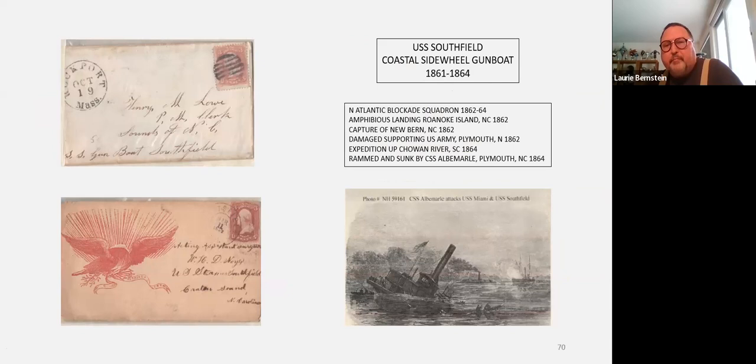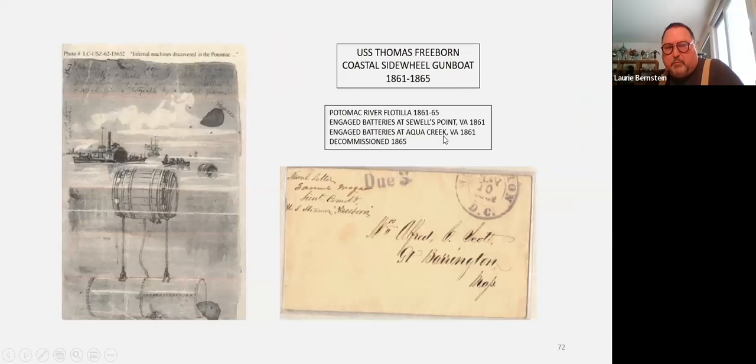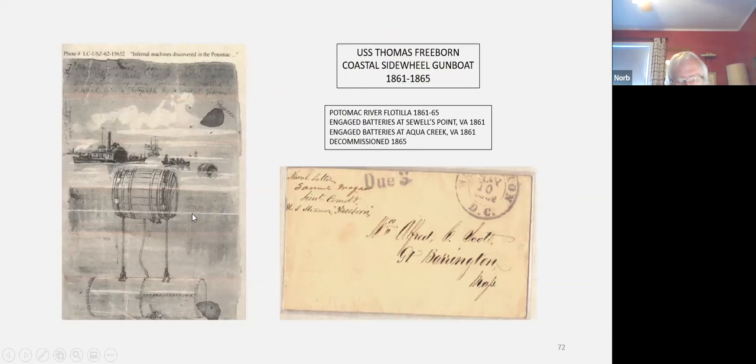Stono started as a merchant ship, then it became a Union ship. Then it was captured by the South, and it ended its days trying to run the blockade and was wrecked. Again, a Confederate cover, very, very rare. Thomas Freeborn. This is just a sidewheel gunboat, and here's a depiction of a Confederate mine. This is how the mines worked during the Civil War.